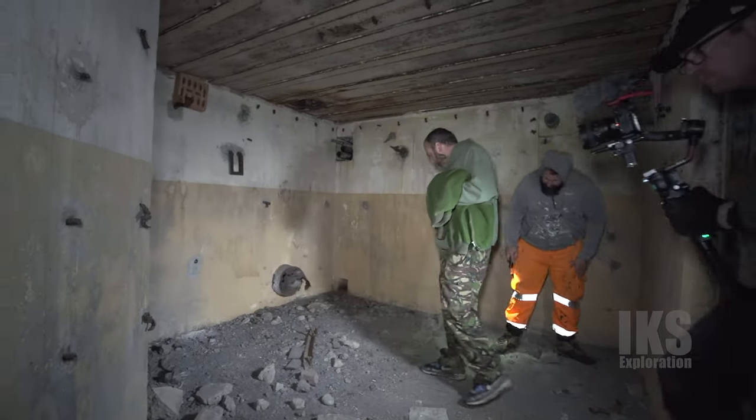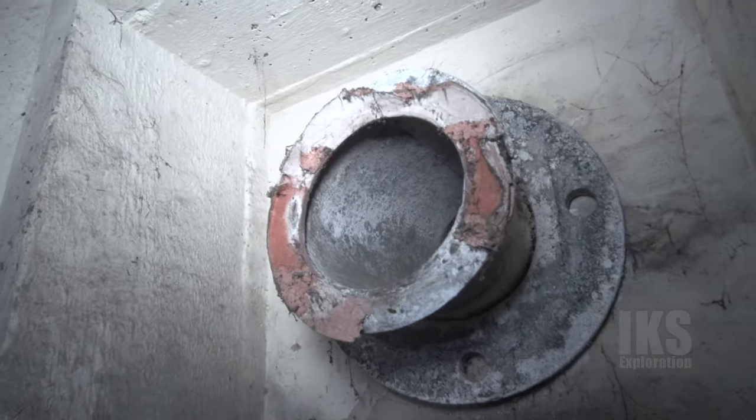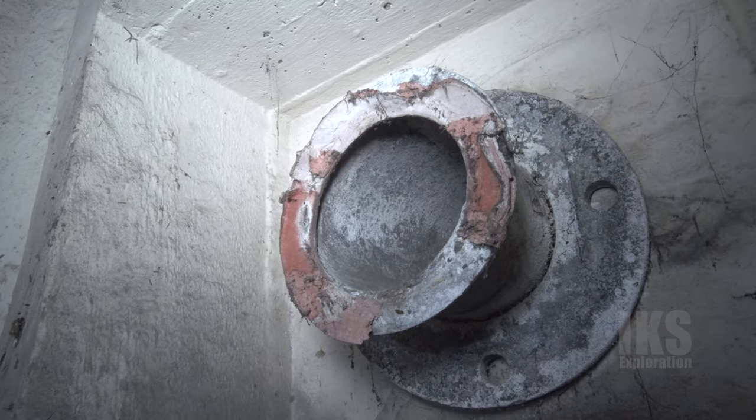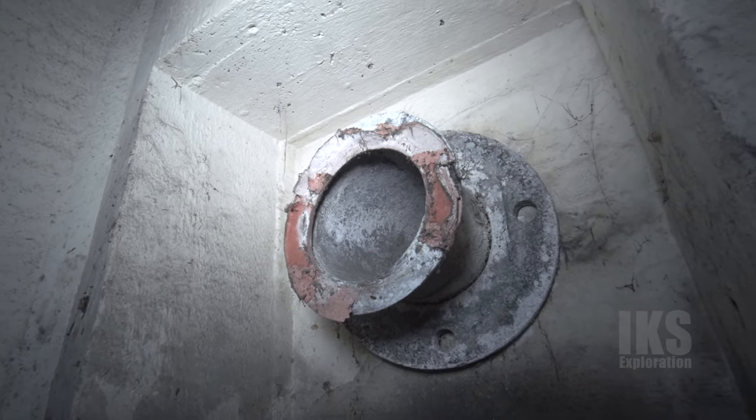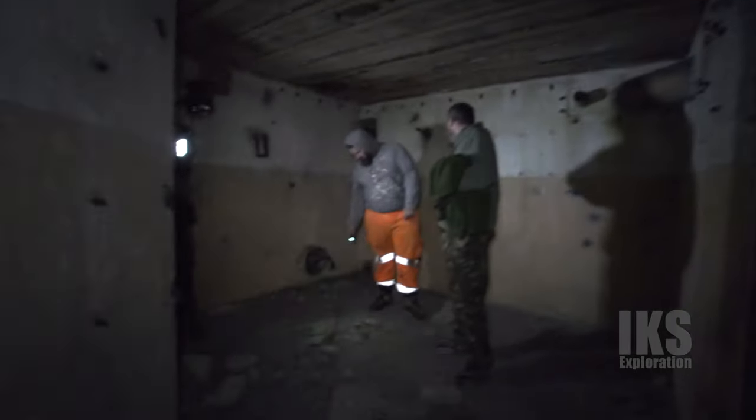What have we got here? Still got the damper on this here for the vent thing. Oh, yeah. So many hooks and stuff. Kitted out so well.